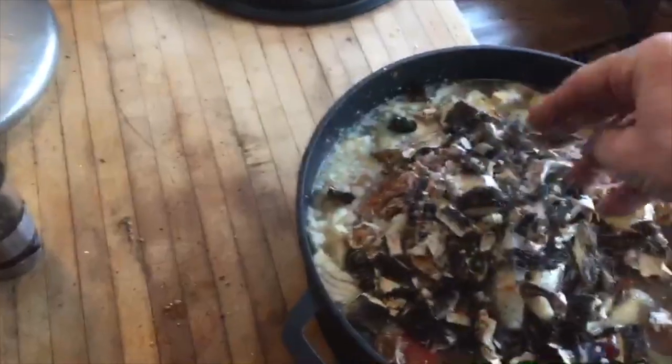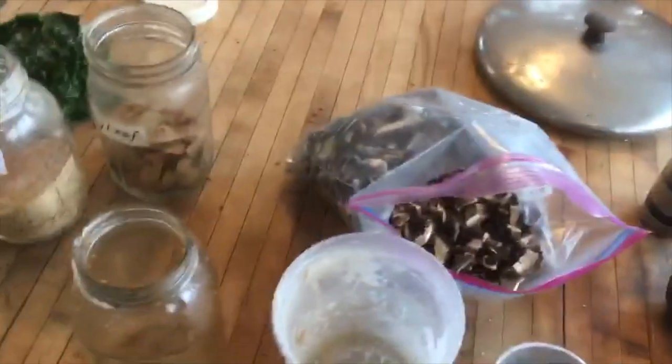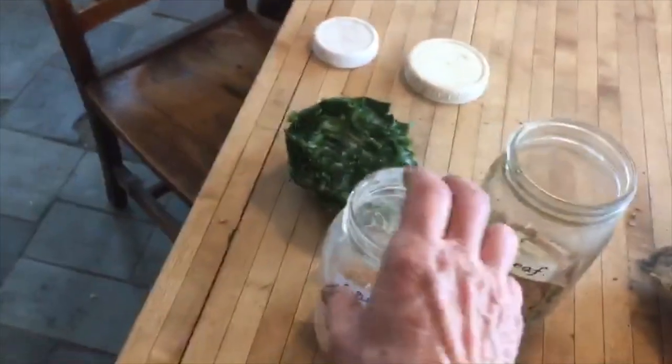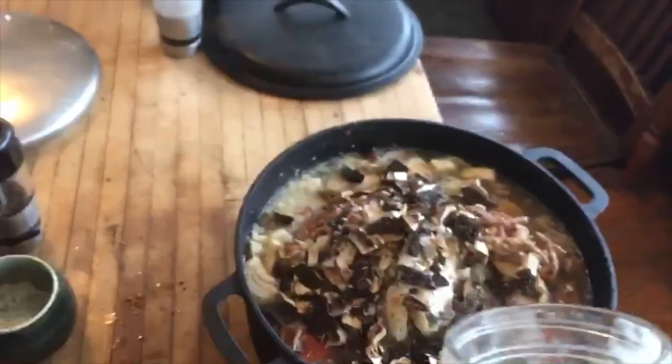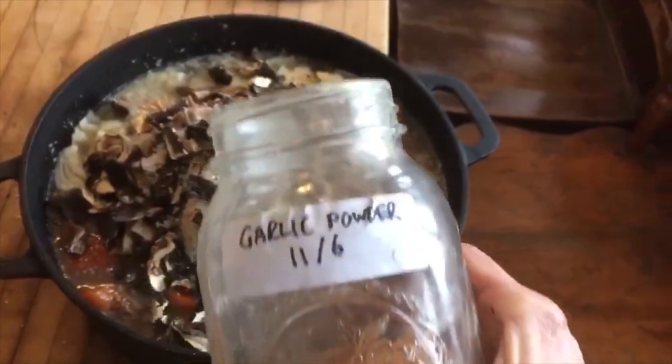We can put a little more salt in there. I'm not afraid of salt. I have low blood pressure. I think the important thing is that you're eating a really good diet of things with no crap, you know, no processed foods, no unwhole foods.